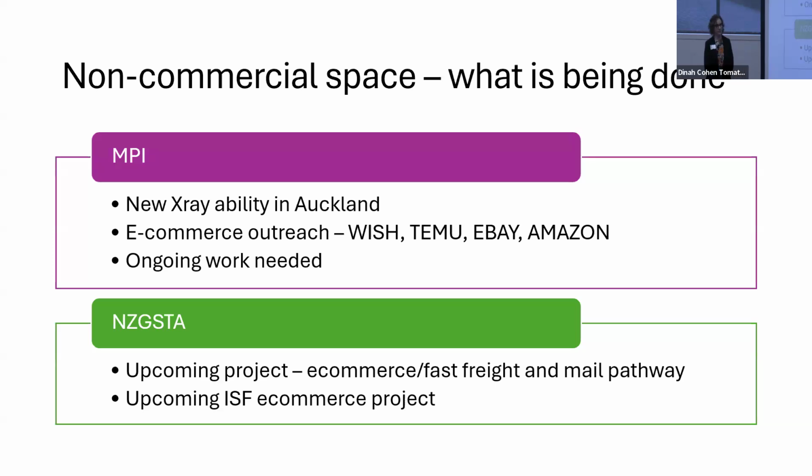So non-commercial space, what's happening? We've recently had a really interesting update from MPI just around their new X-ray ability that they've put in place in Auckland. They've put out the call that if people want to come into the mail pathway and see it, they can. I think, again, that might have just been to NZGSTA. Please check in with me if you do want to go and visit though. I'm sure we can arrange something.